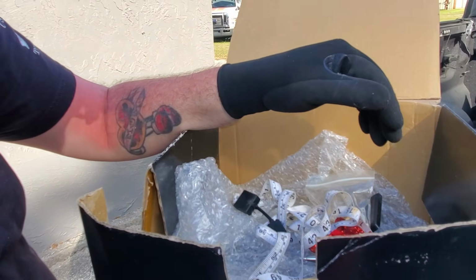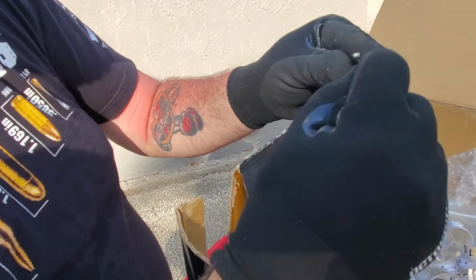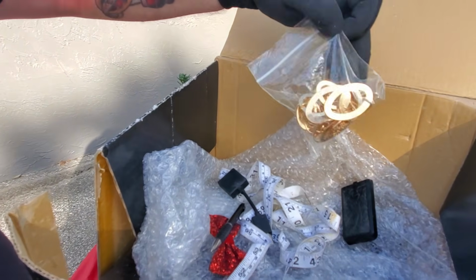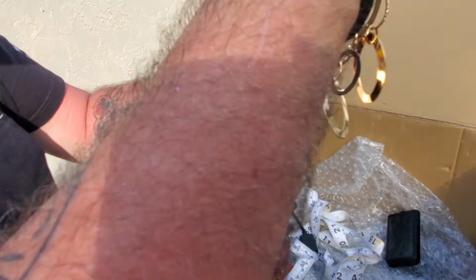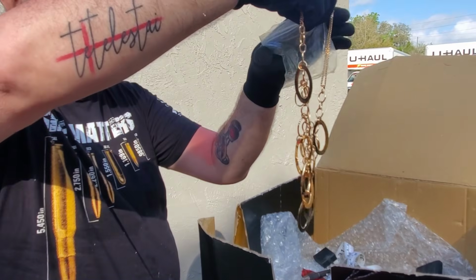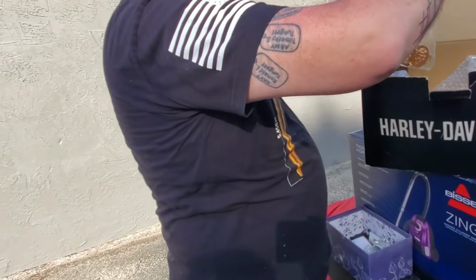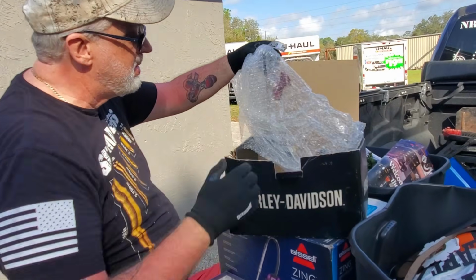What do we got? Little bow. Oh, hey, got an earring here. Have to test that. Probably not a diamond, but we'll test it anyway. You never know. Let's put that right there. I'll test it when I get home. And we got some more costume jewelry. There's some costume jewelry. I can't see for your arm. Oh, I'm sorry. Okay. Don't forget that one. Ah, right there. Yeah, I'll put it right there in the box and I'll remember it's there.